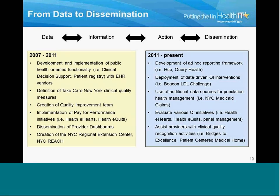I mentioned briefly in the beginning of our work, we worked primarily with one vendor and really worked with them to develop a prevention-oriented electronic health record that was specific to the Take Care New York initiative. But since then, we've extended our work, working with other vendors as a regional extension center, and have incorporated other clinical areas and also different partners.